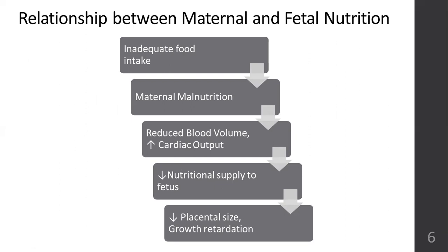Coming to the relationship between maternal and fetal nutrition, inadequate food intake from the mother's side will definitely lead to maternal malnutrition. If the mother is not having proper food, it will lead to maternal malnutrition, and maternal malnutrition would lead to reduced blood volume. At least a 40 to 50% increase in the blood volume should be there. That would not be there if the mother is malnourished.